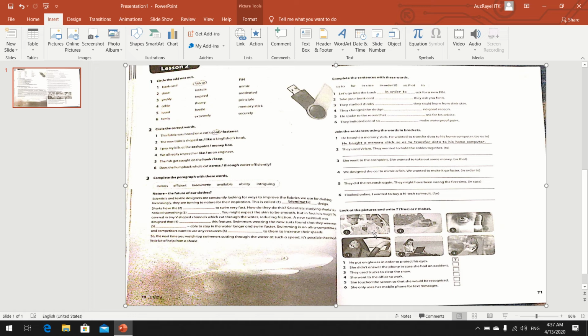The first is bank card, Velcro, pin. The odd is Velcro. Draw, imitate, mimic. The odd is draw. Prickly, inspired, motivated. The odd is prickly. Cable, theory, principle. The odd is cable. Lizard, beetle, memory stick. The odd is memory stick. Firmly, extremely, securely. The odd is securely.